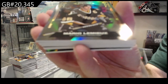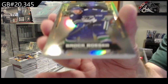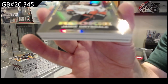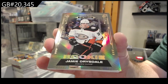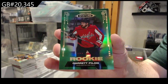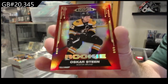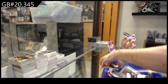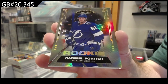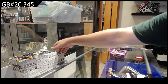For the Penguins, Mario Lemieux. For the Canucks, Brock Boeser. For the Anaheim Ducks, 99 Drysdale. For the Capitals, the 149 Pilon. Number to 75 rookie for Boston of Steen. Number to 199 rookie auto for Tampa. And a Swayman rookie excellence for Boston.